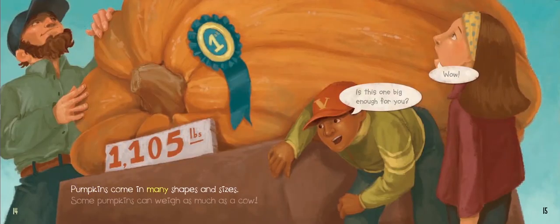Pumpkins come in many shapes and sizes. Some pumpkins can weigh as much as a cow. Is this one big enough for you?